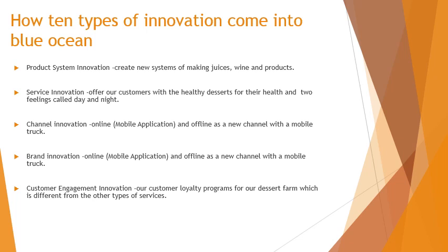And another thing is product system innovation. We will create a new system of making juice, wine, and produce as the product system innovation. And service innovation: offering our customers a healthy dessert with a heartfelt feeling, as we serve day and night decoration and lighting. And channel innovation: we will use a mobile application online and offline as a channel, with mobile tracking of our customers. And brand innovation will also be applied with offline and online as a new channel to the mobile track. And customer engagement innovation: customer engagement will use a loyalty program for our dessert friends, which is different from the other services we provide.